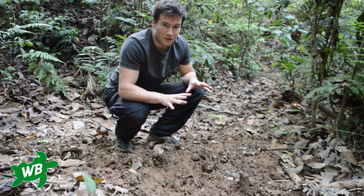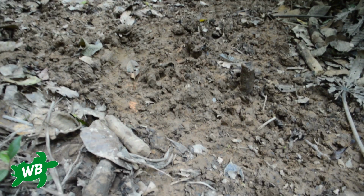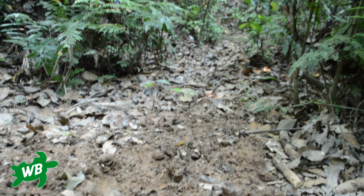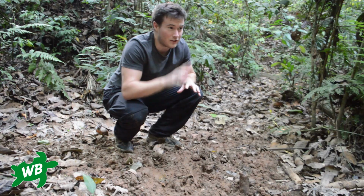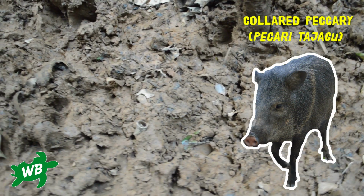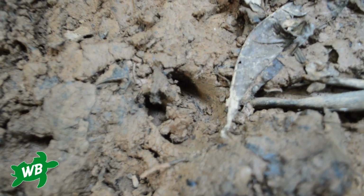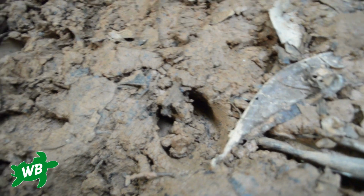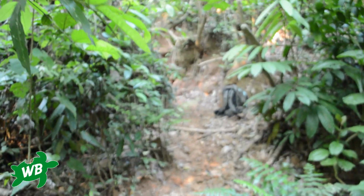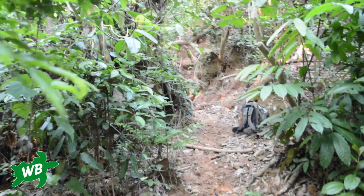Now right here we clearly have some sort of mini mammal highway. However, there is a particular footprint I can pick out amongst all this mud. An animal that clearly uses this path quite a lot to get to our special site is the peccary. Now a peccary is a small species of wild pig. What's most distinctive about the peccary footprint is the 2 hooves. They're small, and the fact that there's so many of them, all made at roughly the same time, suggests that they are moving as a group. And they're all trying to access the site up there next to my rucksack.